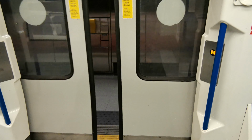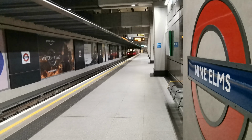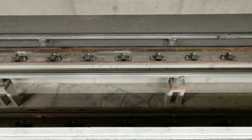We now arrive into Nine Elms station. The station features a wide island platform which is so big you could open a nightclub down here or hold a concert. The acoustics are fantastic. And would you check out that shiny track? When did you last see an underground line look this clean?